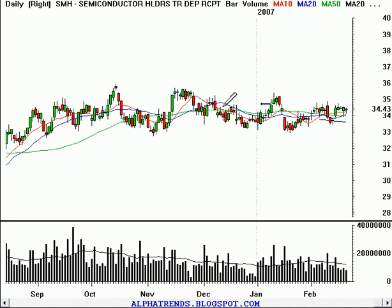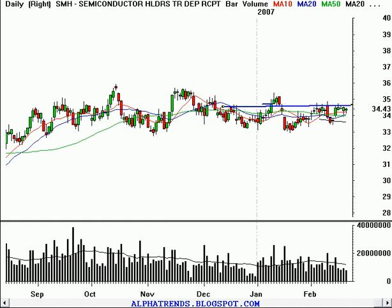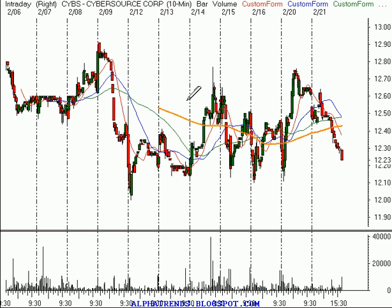SMH, the semiconductors, continue to be stuck in this range. Nothing really going on here. If it can get above 34.75, maybe we can get a little bit more upside action, but really not worth mentioning. Let's take a look at the stocks we've been in.